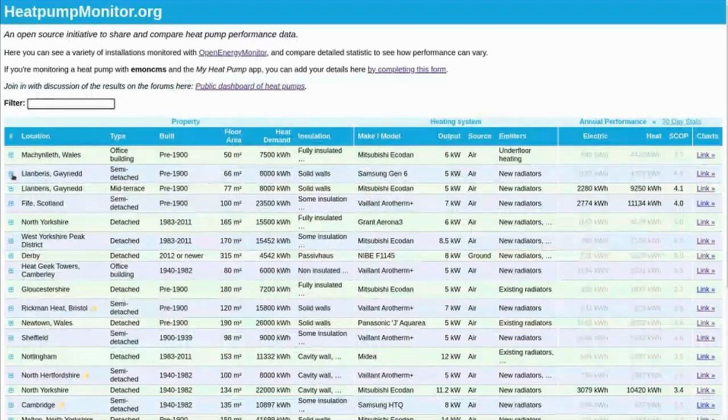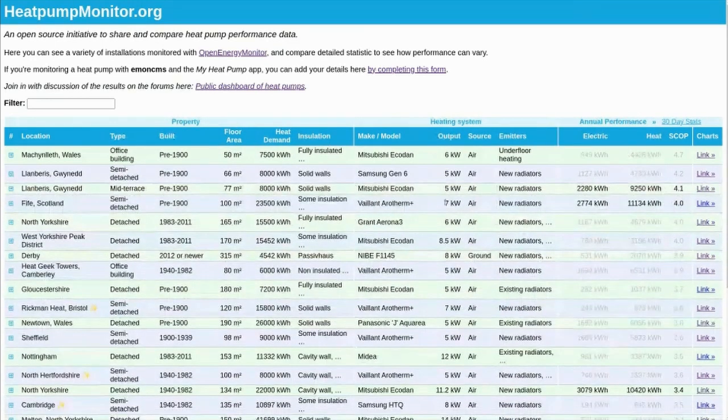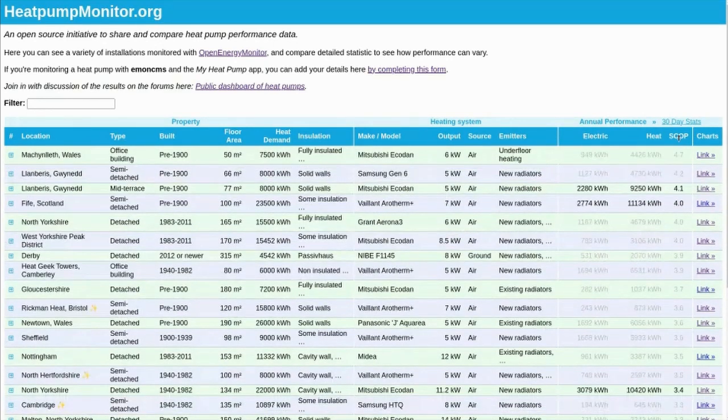Looking at, you can expand these rows to see those details, whether they're using antifreeze or glycol, what their flow temp design is, and that sort of stuff. So the technical details. You can sort the columns as well. Click on the top to see who's using the most electricity, or who's generating the most heat, or who's got the best SCOP.